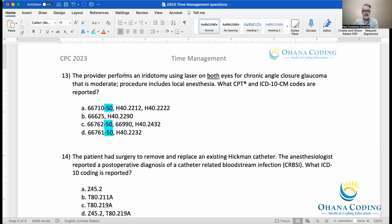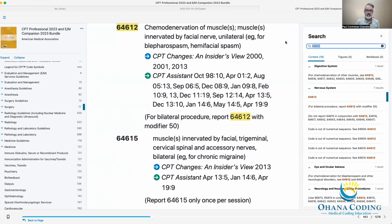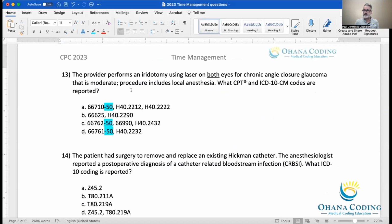And so I'm going to look up code 66761. Like I said before, I'm more of a CPT kind of guy, and also the font's larger to look at. 66761: iridotomy by laser surgery, such as for glaucoma, per session. So iridectomy, laser, glaucoma, those are keywords. There's iridotomy, there's laser. Look at that. And then glaucoma. Oh, well, there it is. 66761. I did look at modifier 50, so I'm liking that as well. So number 13 is Delta.